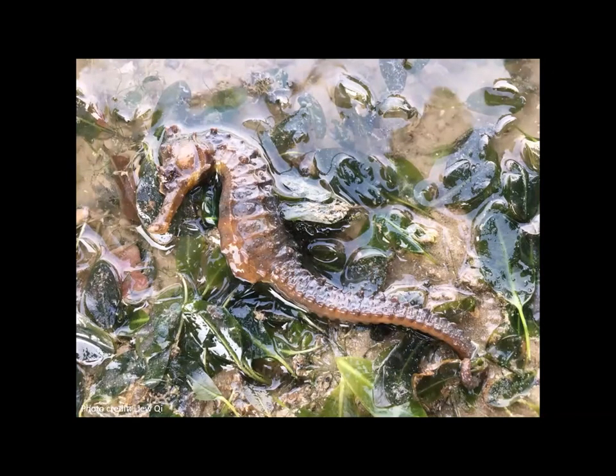So seahorses are very interesting because the males are the ones that get pregnant, so we call them the pregnant papas. The females will deposit the eggs in the male's pouch over here. This is the pouch of the male. And then the males will fertilize the eggs as they enter the pouch and incubate them until they are born as tiny little baby seahorses.